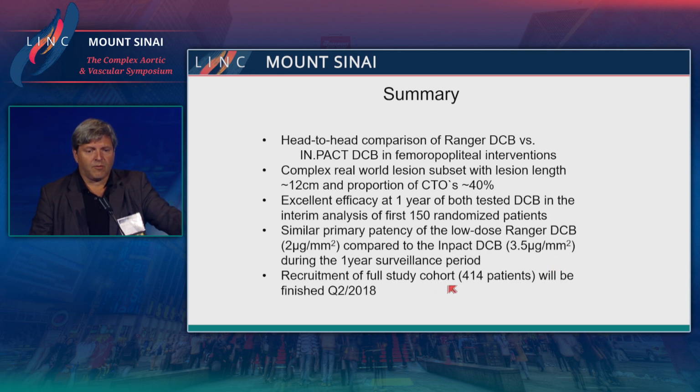The recruitment of the full cohort will be finished Q2, I would say maybe Q3 2018, so hopefully we can present the results at LINC 2020 in January, I hope.